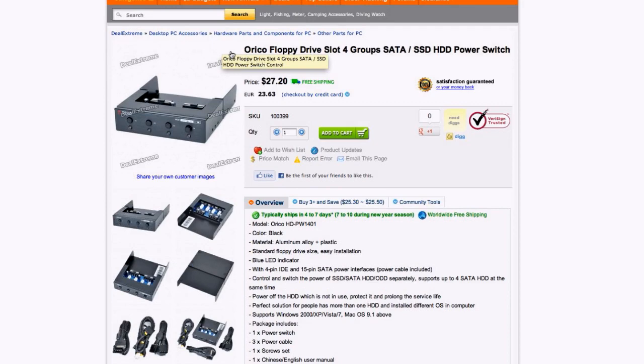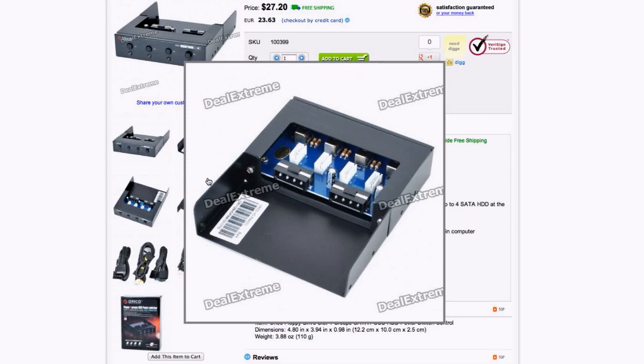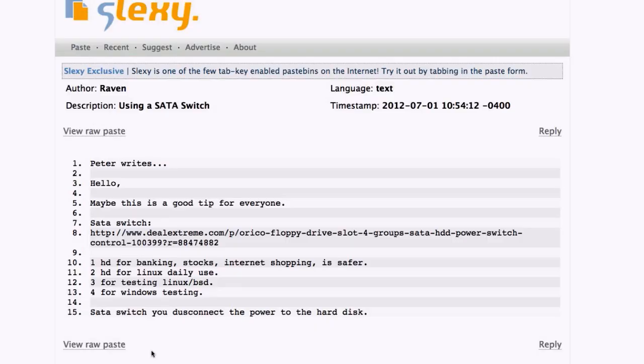So you take power from one, you send power to another. And you actually are physically isolating your disk. So you could be like, okay, I hit this button, and now it's my Windows drive. I hit this button, it's my Linux machine. It's kind of cool to do. Yeah, I do this via the BIOS right now for my Hackintosh. I have Lion, Windows, and Ubuntu on there. I could have gone this route, I guess. So thank you to Peter who wrote that. This would be even more secure because then those drives wouldn't even be connected anymore. Yeah, that's what he goes on to say. He uses one hard drive for banking, stocks, internet, shopping, and one hard drive for Linux daily use.